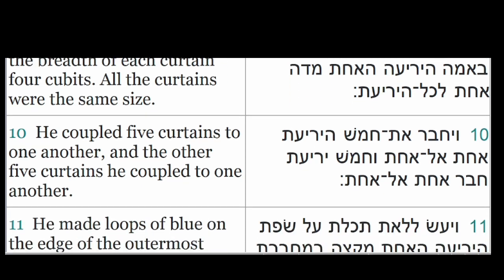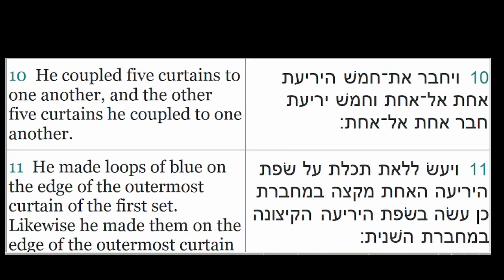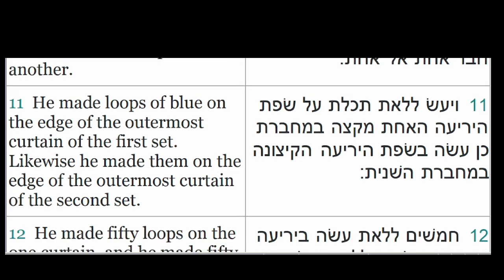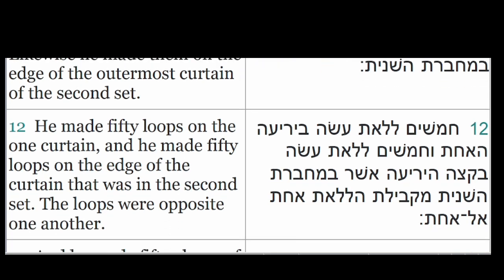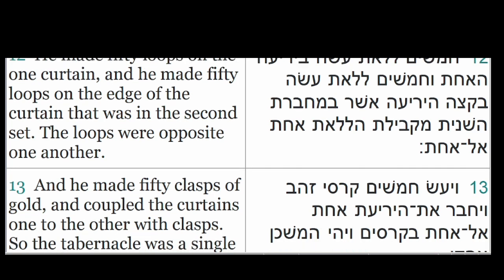He coupled 5 curtains to one another, and the other 5 curtains he coupled to one another. He made loops of blue on the edge of the outermost curtain of the first set. Likewise, he made them on the edge of the outermost curtain of the second set. He made 50 loops on the one curtain, and he made 50 loops on the edge of the curtain that was in the second set. The loops were opposite one another.